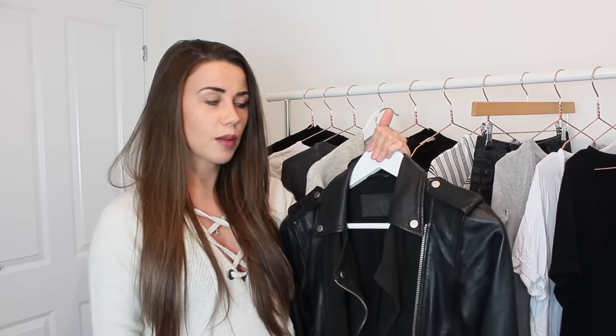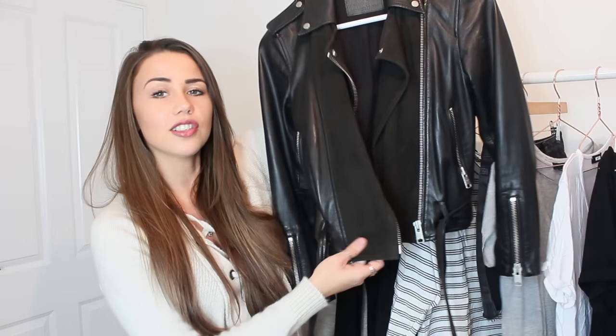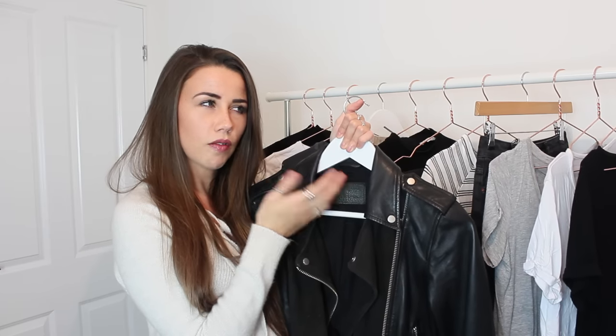So layering this up is really simple. You could chuck a t-shirt underneath, you could put a jumper underneath with a big scarf. Basically, whatever season, you can just style it up how you feel best appropriate. And I just love the biker style. This is one of the things that I think I will keep until I'm old, because it just never seems to get old, if that makes sense.